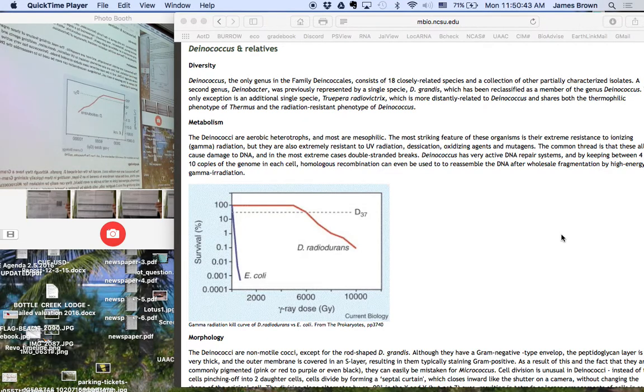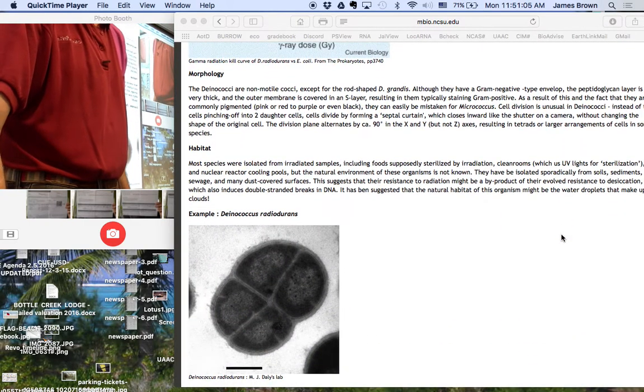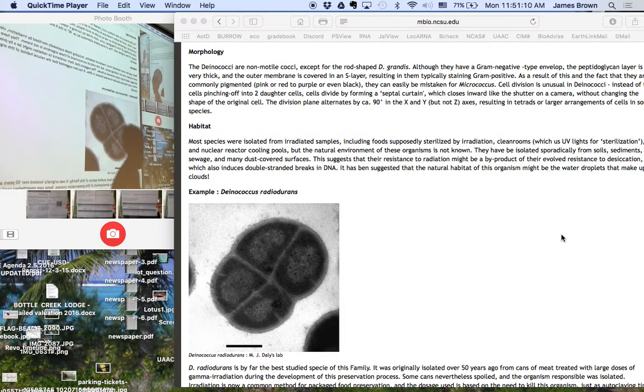And they do this by homologous recombination. So these organisms keep a large number of copies of the genome in the cell and use homologous recombination to reassemble all the pieces. That's pretty amazing. They also have some pigments in them that absorb a lot of UV light, for example, and they can repair all kinds of strands.